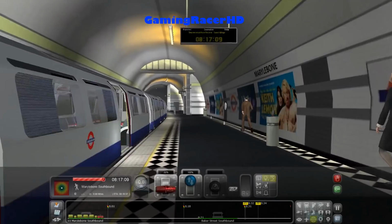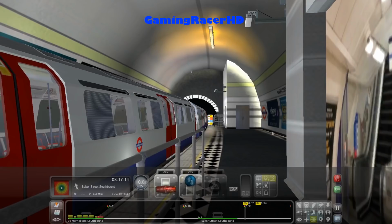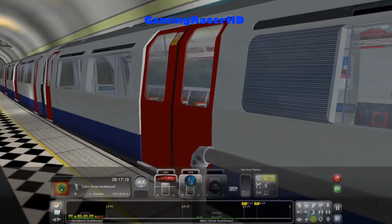And this train is ready to depart. Please mind the doors. Next station is Baker Street, where you can change for the Circle, Hammersmith and City, Jubilee and Metropolitan lines.